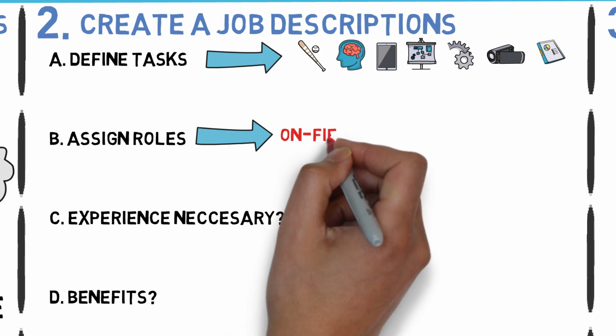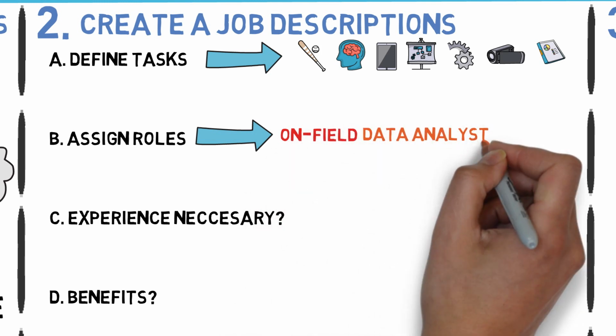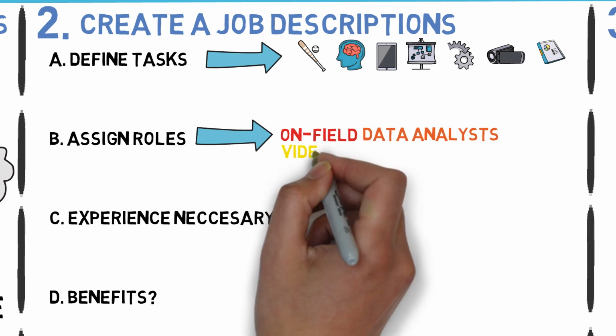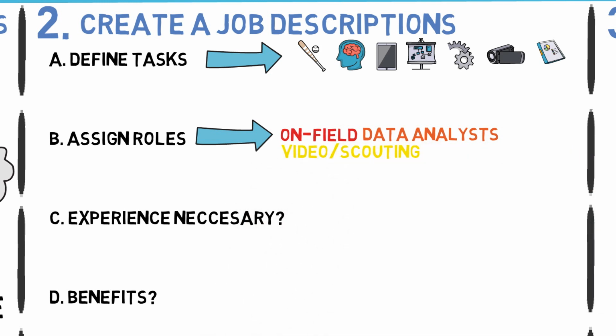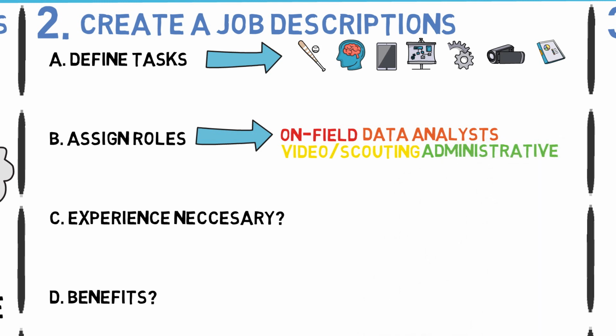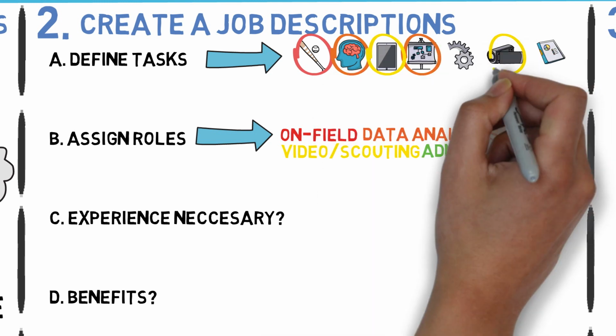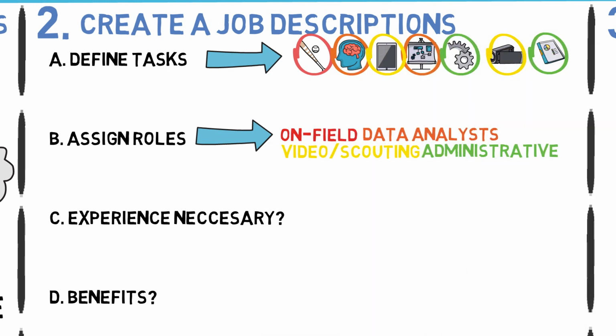For me, I found most of the work that I did as a student manager, and on the flip side, the work that I could rely on student managers for, fell into 4 different categories. Those are on-field, data analysts, video and scouting, and administrative managers. You can then take your tasks and bucket them into 4 roles like these ones, and break down your job descriptions even further. Next, you need to ask yourself a couple of questions.